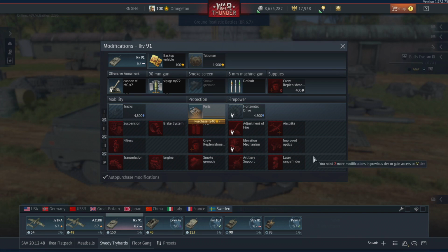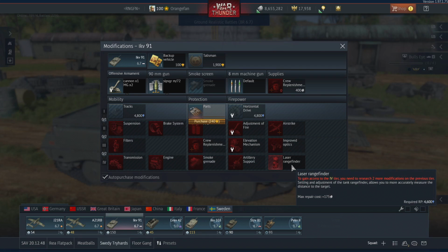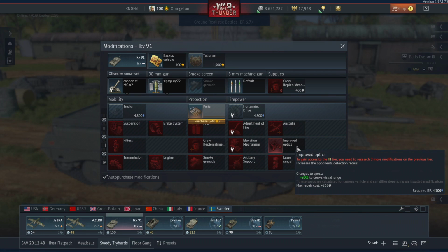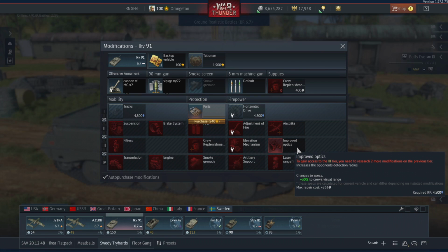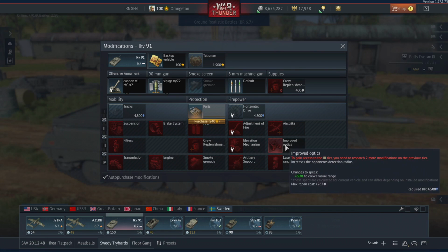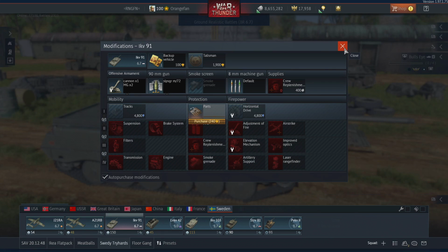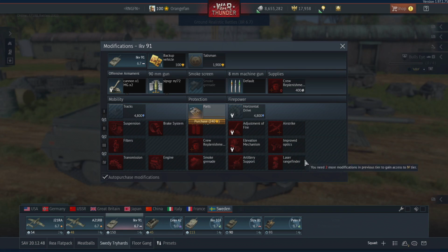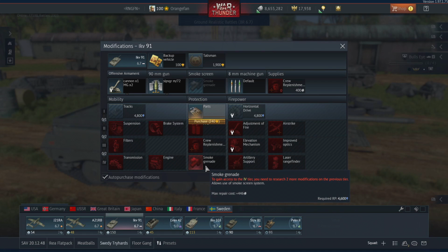And as far as the rest of the modifications go, pretty standard stuff for a light tank. Laser rangefinder is pretty nice for 6.7. That's a 4th tier modification, unfortunately. Airstrike is pretty useful. Improved optics, I think, is less useful in RB than it is in arcade, because even if you're sitting right next to somebody, you don't get to see them highlighted, or you don't get to see their name above their tank, which is what this does for you in arcade. So not as useful. This will be one of the last things I'll go for. Artillery, of course, is nice. Smoke grenades are nice. And there we go.